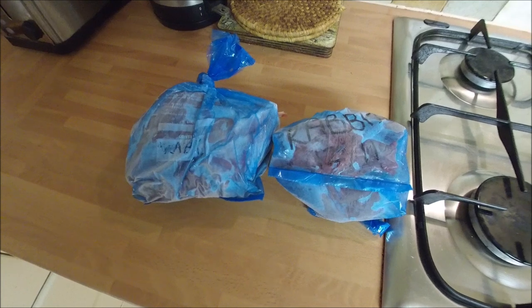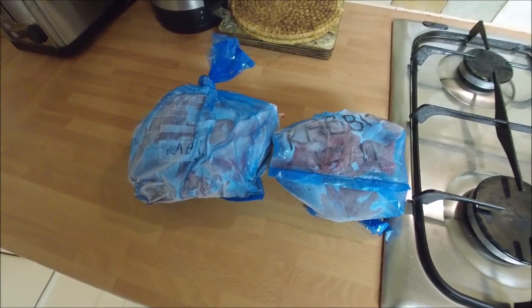A couple of rabbits jointed and popped in the freezer to enjoy and appreciate at a later date.